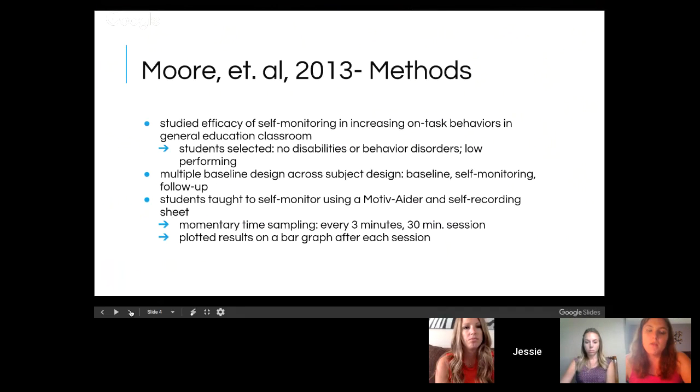So the first one is from Moore et al. 2013. They studied the efficacy of self-monitoring in increasing on-task behavior in general education classroom. For this study, it's kind of uncommon for a self-monitoring study on-task because the students that they selected had no disabilities or behavior disorders. They were just low performing academically based on their scores on standardized tests relative to their academic achievement in the classroom. And the researchers employed a multiple baseline design across subjects.